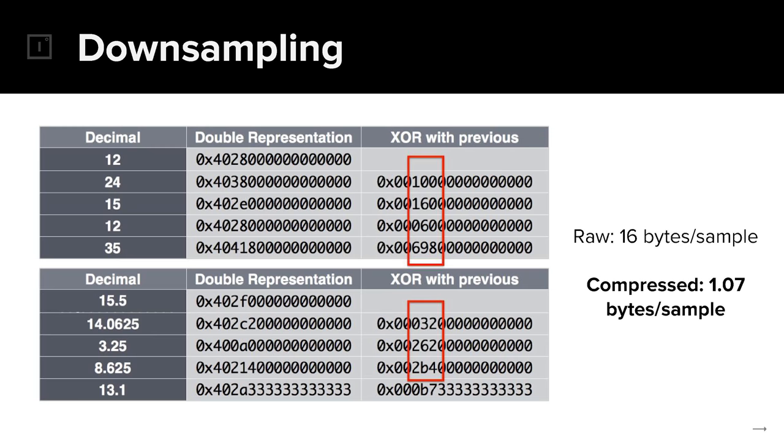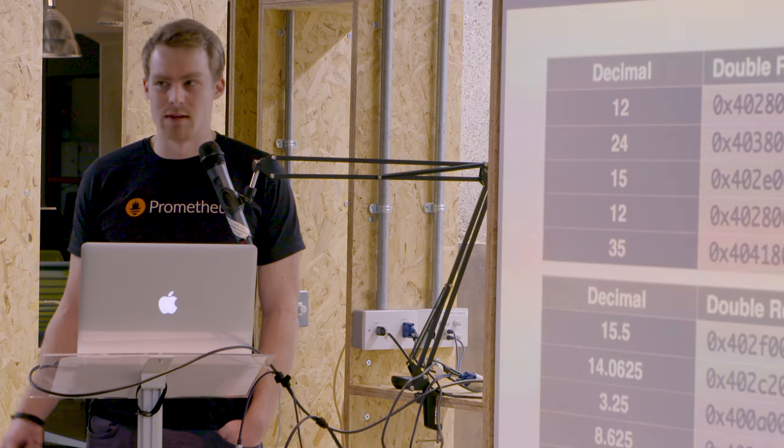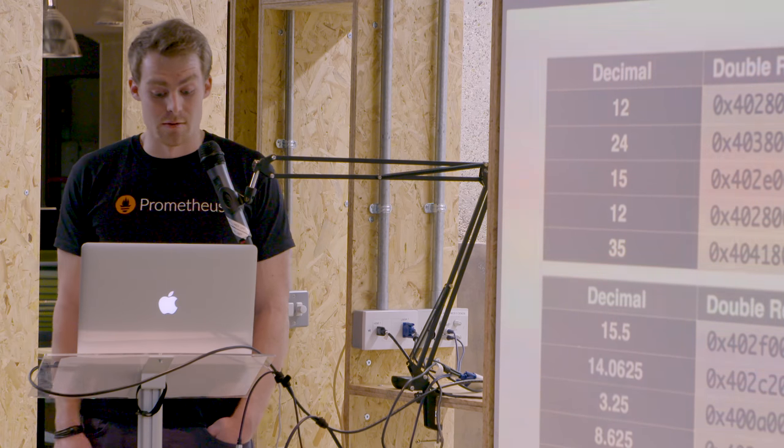And why do we handle it? Well, initially we thought it's not really necessary, right? It's returning so fast. It can fetch hundreds of megabytes of sample data and return it in a few hundred milliseconds, so there's really no reason for downsampling.